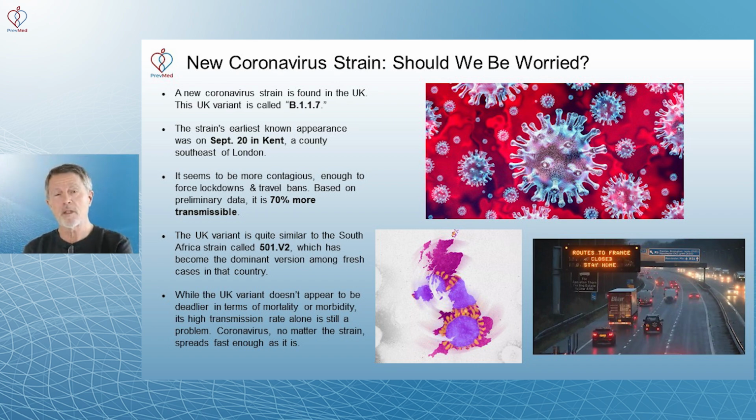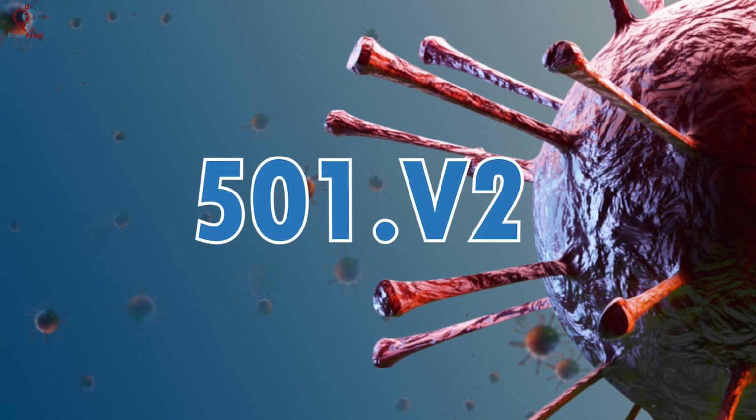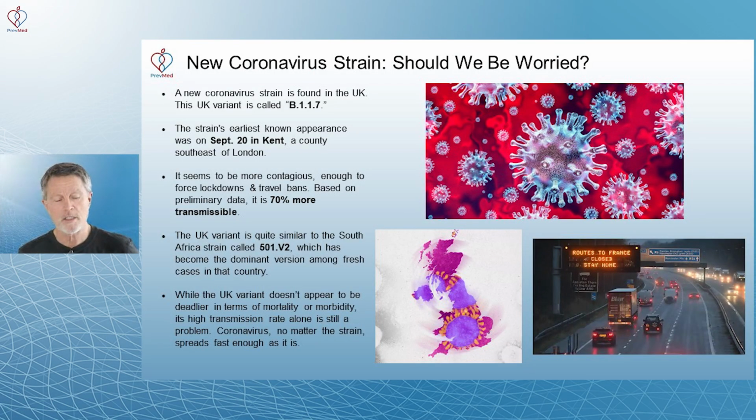It's similar to another strain which has been found in South Africa, 501v2, and we'll talk about how they name these things in a minute. This picture of the virus looks a little bit more accurate. While it does appear to be more transmissible, maybe not more deadly or more virulent.